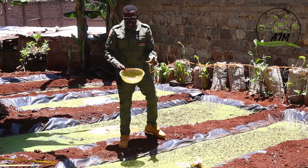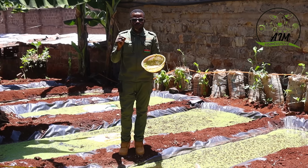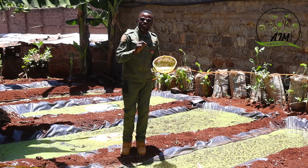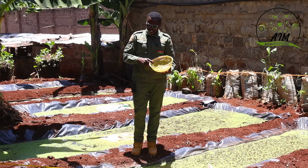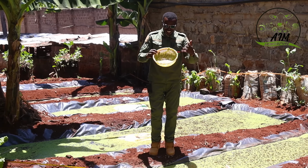We want to know today, practically, how does this Azola farming take place and what do you need? First, we need to confirm, will the pigs eat this? Let's go.